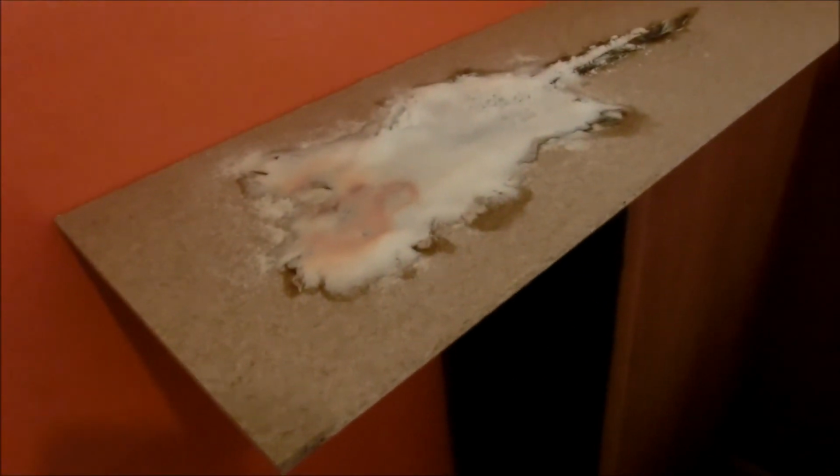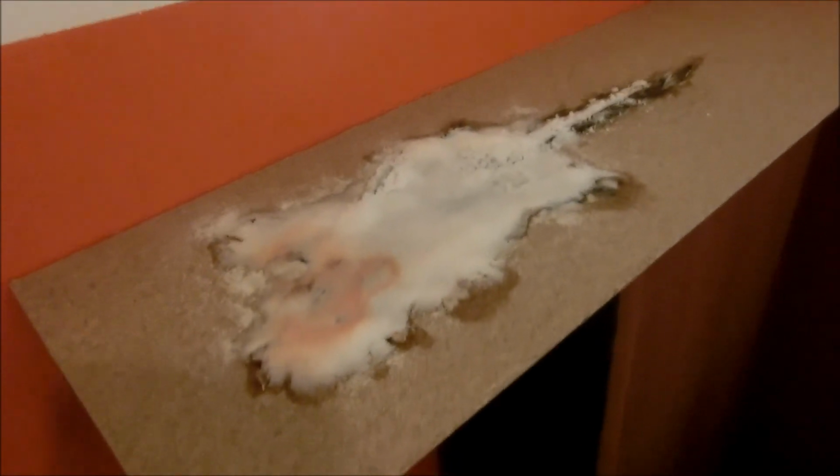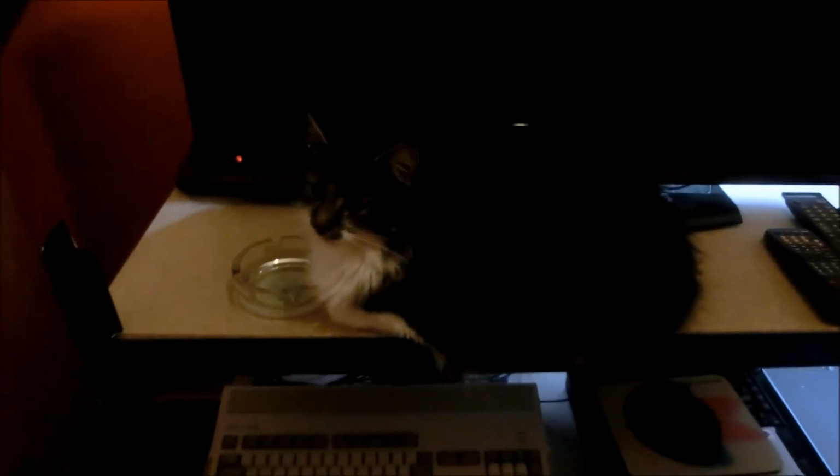This stupid feline has been sitting here next to this squirrel skin. Oh look, she's actually been digging at the squirrel skin by the looks of it. I think she thinks it's still alive. Look at the nose. The nose is going ten to the dozen.